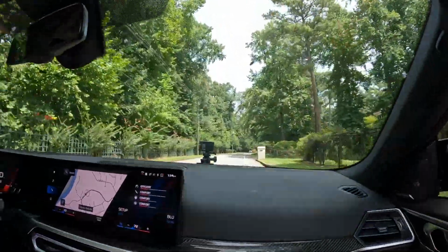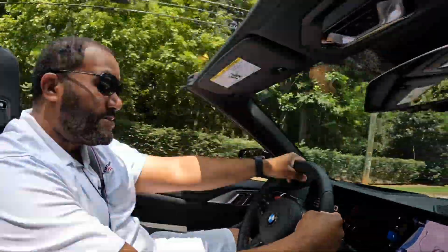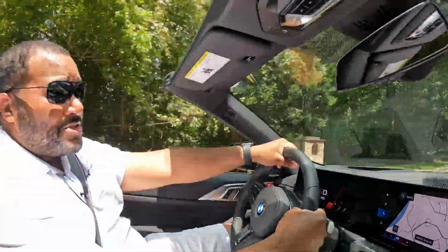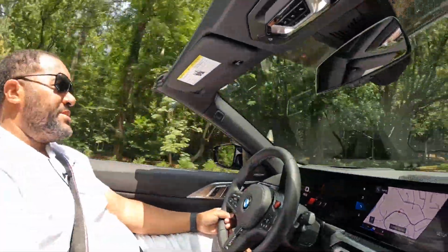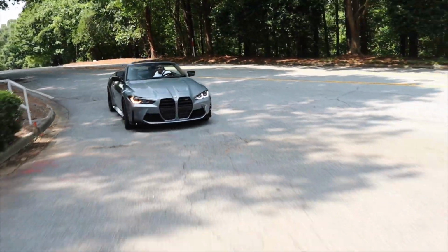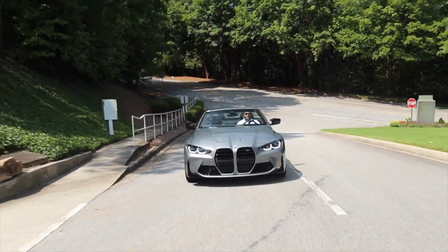Man, like I said, folks, ultimate driving machine, BMW's finest. This is what this car is strictly made for: the windy roads, elevation change, top down. Can't beat it. A lot of fun, man.